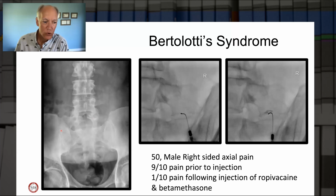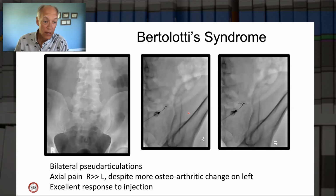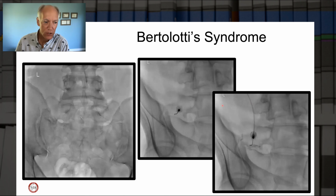Another example, pseudarticulation, prone patient, injection into that pseudarticulation, and pain went from 9 out of 10 to 1 out of 10. Bilateral pseudarticulations here, but pain only on one side. So we injected the symptomatic side, and again, a constrained space. Beware, sometimes these will communicate with the upper SI joint. I've seen that as well. And that's what we see in this patient, where we're injecting this side, and now there's some communication with the upper SI joint.